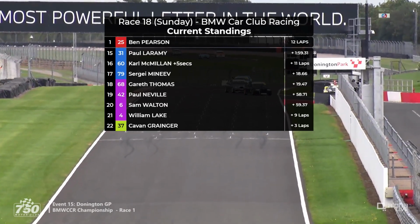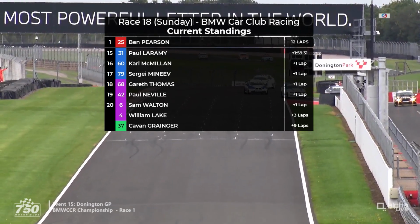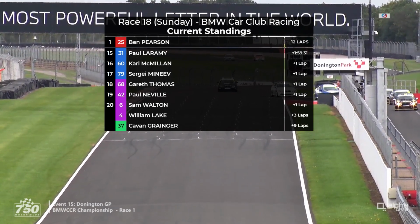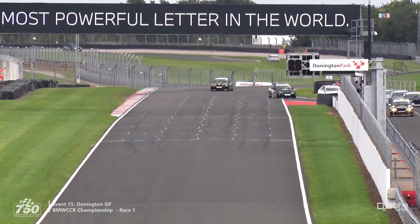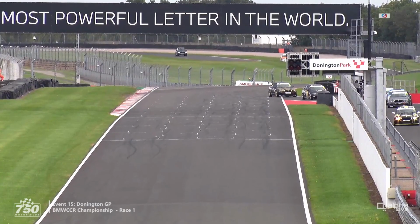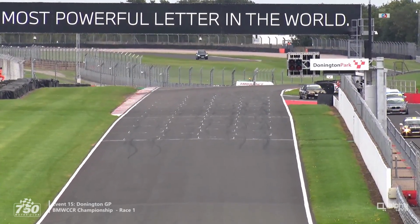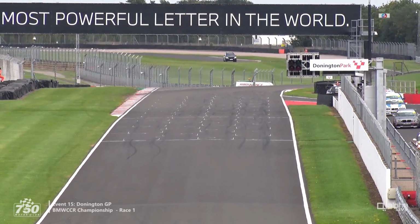It's going to be our final race of the weekend, due off at around about 5:40, although it might be a little bit later than that given delays earlier on in the programme. But Ben Pearson it was that took the win in slightly dramatic fashion in the end, and he'll be hoping to get to the bottom of what caused that in between races and make sure it doesn't recur in race 2. So let's head down to the pit lane now.